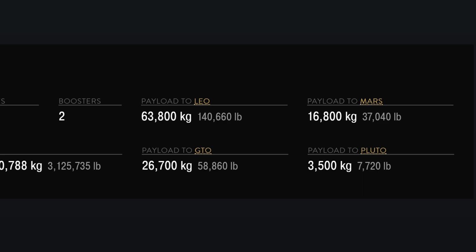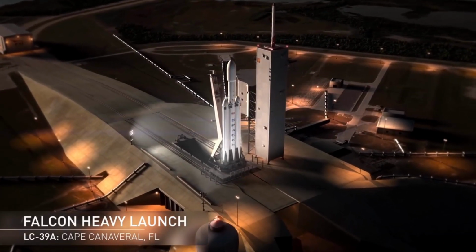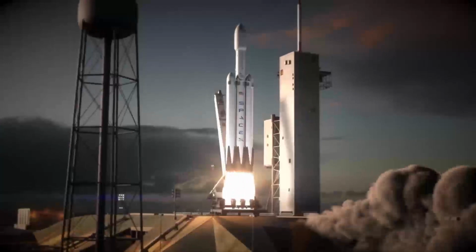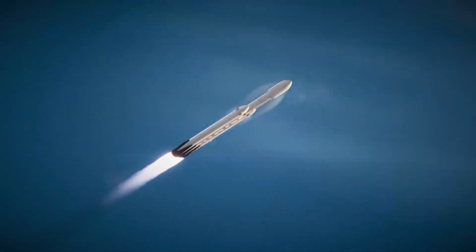These numbers are for an expendable launch, and the test flight will be reusable, or the boosters will all be landed. The outer boosters will boost back and land at Cape Canaveral. The center core will land on a drone ship. So that takes a little bit of fuel, and it means that it has a little less payload.